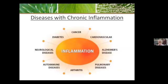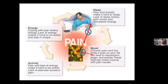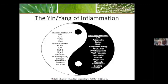then it can lead to all kinds of diseases of chronic inflammation, such as cancer, cardiovascular disease, Alzheimer's, all of these autoimmune diseases, neurological diseases, and diabetes, as I mentioned earlier. They're all linked to inflammation. And that leads to pain, as well as difficulty sleeping, mood changes, and not having enough energy. All of that is linked to pain. And this flower right here is one of the many that is so useful. This is actually a California poppy flower. We'll be talking about that.